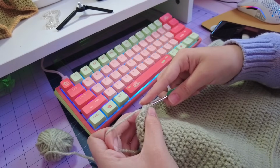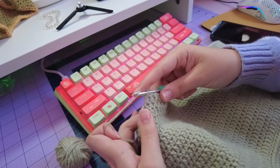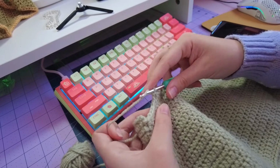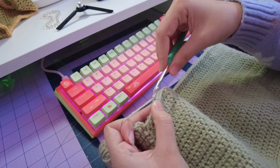When I was imagining this bag in my head, I was honestly expecting it to be a lot taller, more of an overall square shape instead of a horizontal rectangle shape. So I was honestly not feeling too hopeful when I was running out of yarn, and I was like, oh, I guess this is it for the green yarn, but it all worked out in the end.